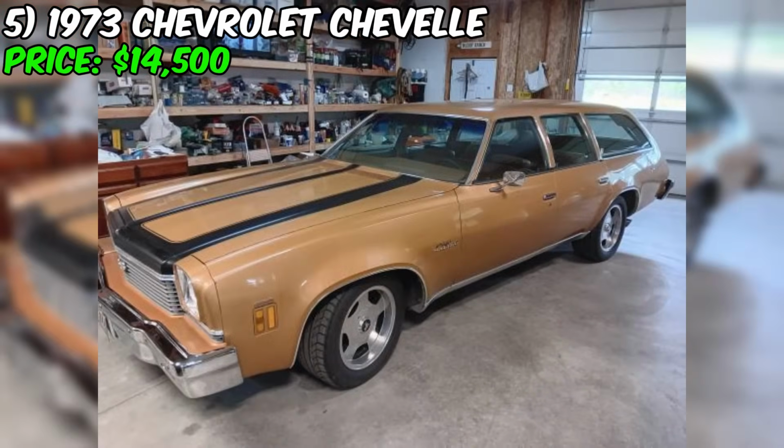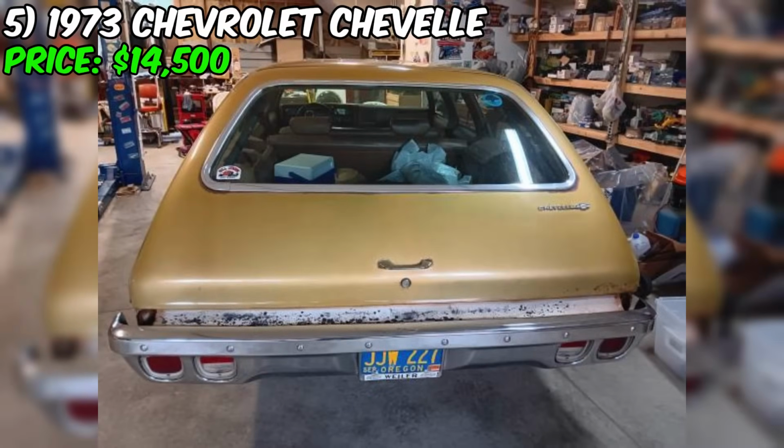So if you're in the market for a one-of-a-kind muscle car that's sure to stand out from the crowd, look no further than this 1973 Chevrolet Chevelle Malibu station wagon. With its incredible engine, top-notch upgrades, and unique style, it's a true gem that's just waiting for the right owner to come along and give it the love and attention it deserves.